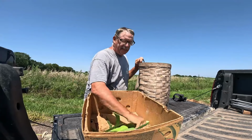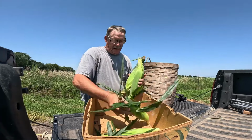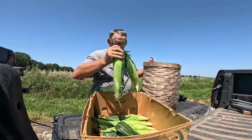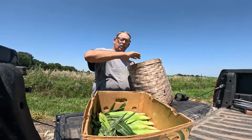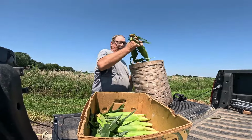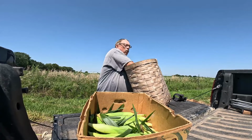pull up another box. Now I like using a trapper's basket to harvest my sweet corn and bring it to my truck. This is one step that I wish to some degree that I could just toss the corn in the back of the truck. I know it'd be a lot faster, but anyway, it's okay. It's part of the game. But I'll bring you guys along. We go to pick the corn.